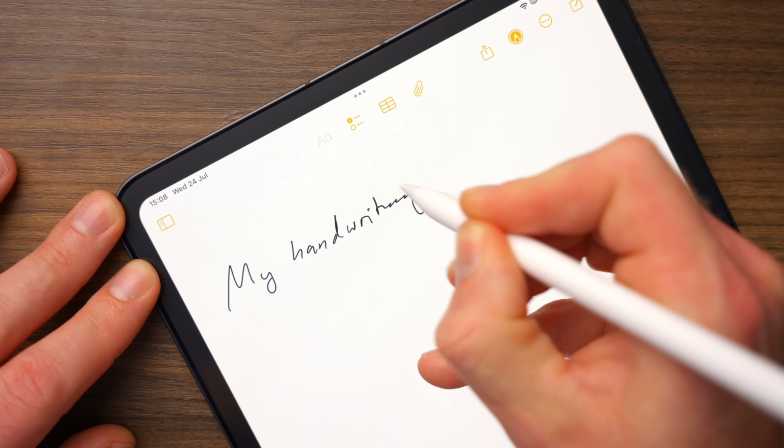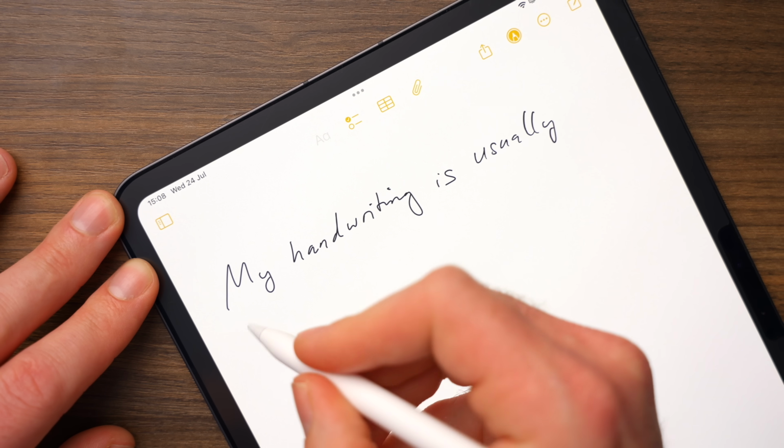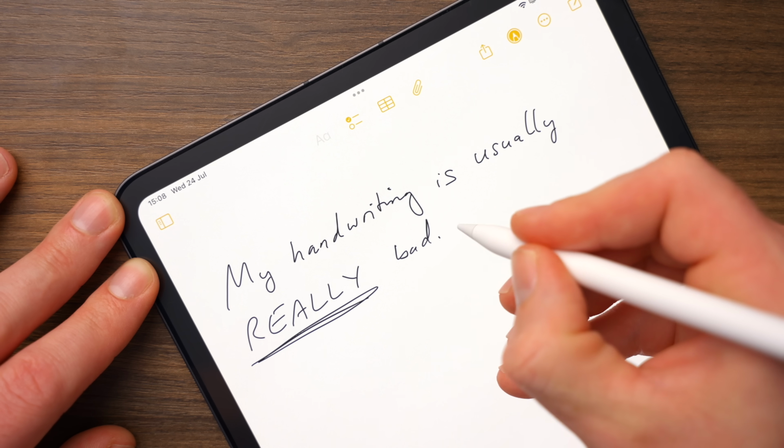SmartScript is a brilliant feature, and I think it's going to make me a little bit more satisfied about writing things with my hand. It's going to make handwriting stuff more enjoyable, and that's a good thing.